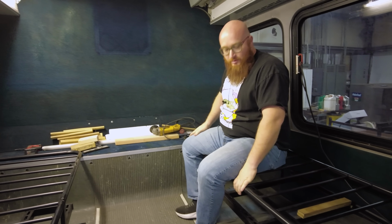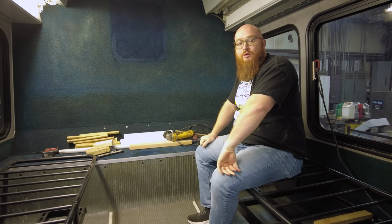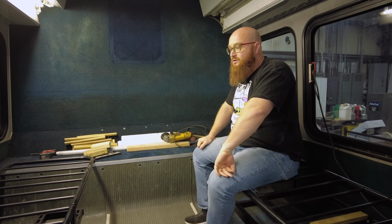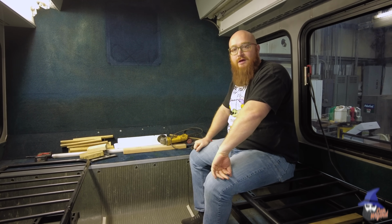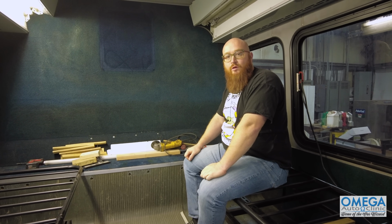But anyways, you probably saw some tape on the ground around here showing that this would be where the beds go, and there's a lot more tape that Mrs. Wizard is going to show you guys, the layout and the plans for the rest of the bus. Let's head on over and see what's going on there.